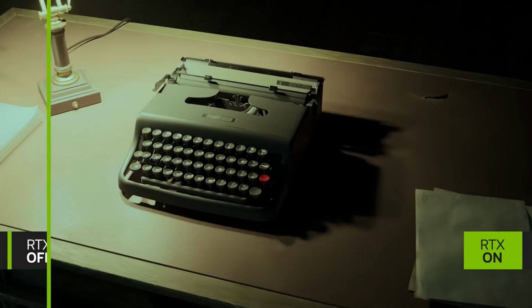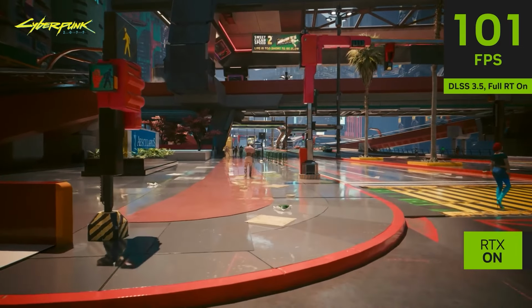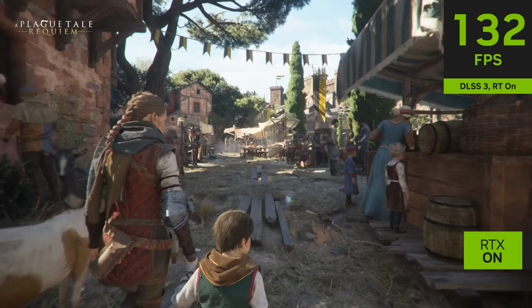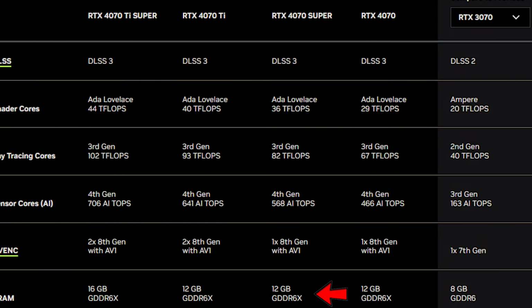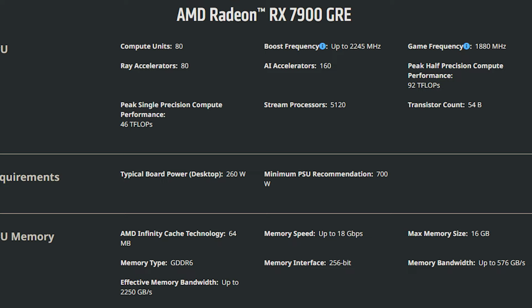You get a better level of ray tracing, you get DLSS, which is the better upscaler, and if you are going to play at 4K resolution and you want to turn on your upscaler, DLSS has a better image quality. So the 4070 Super is a very solid option if you have around $1,200, but keep in mind that the 4070 Super has 12 gigs of VRAM and the 7900 GRE has 16 gigs of VRAM, which is going to be useful if you want to play at 4K native resolution.